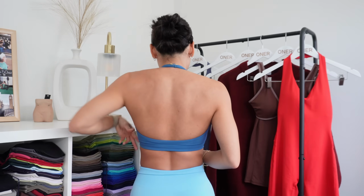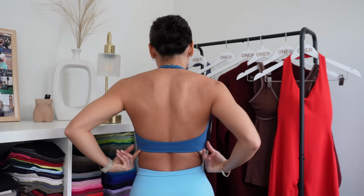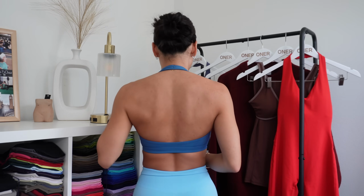We do have a thin bottom band back there that for me does not cut in whatsoever. It does have a good amount of stretch, and of course we have the halter neck strap here as well. For me, I'm able to wear this bra for like 2 to 3 hours max, but just like any other halter bra, it does get a bit uncomfortable after some time, so definitely keep that in mind if you do have sensitivity in your neck.